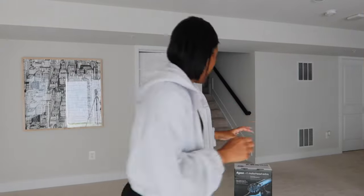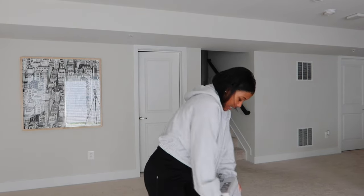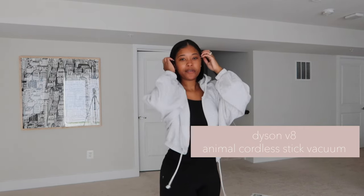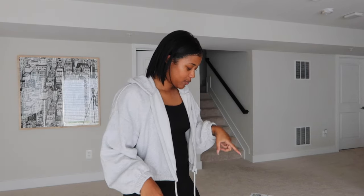Alright, so I'm back again today. Yesterday I went to Sam's, like I told you, and I actually picked up this Dyson V8. I've always been curious about the Dyson vacuum because right now I have a Shark. Not that pleased with it, but I've had that for a couple years, so I felt like it was time to upgrade our vacuum. So I purchased this one yesterday.